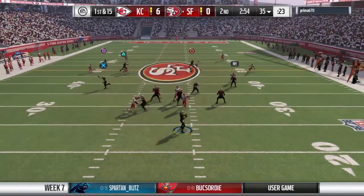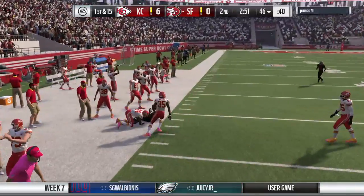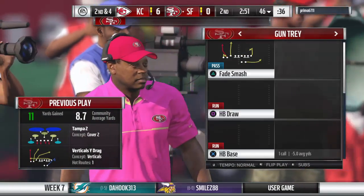Gun. They'll look to throw. And it's a short one here, complete to the tight end. He'll wind up getting 11 on that one, and it'll make it a 2nd down.